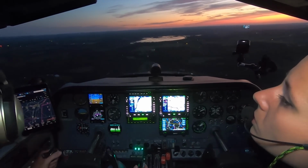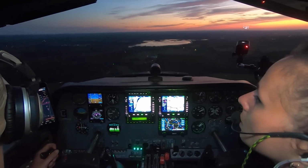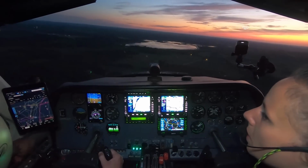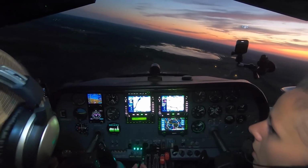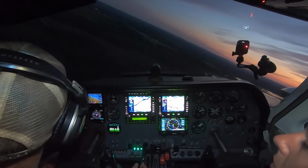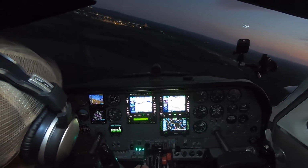I don't see the VASIs yet. Portage traffic, Twin Cessna 771 Bravo Charlie is turning final runway 18 Portage. I see the VASIs. Or PAPIs, I mean. There's one red, one white. That's perfect. Portage traffic, Twin Cessna 771 Bravo Charlie is final runway 18 Portage.